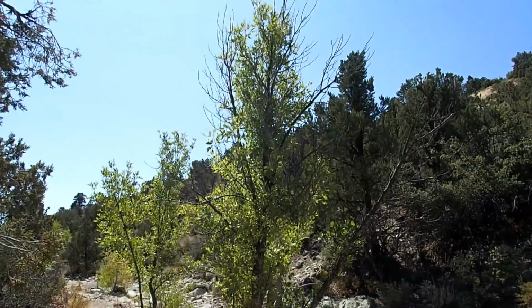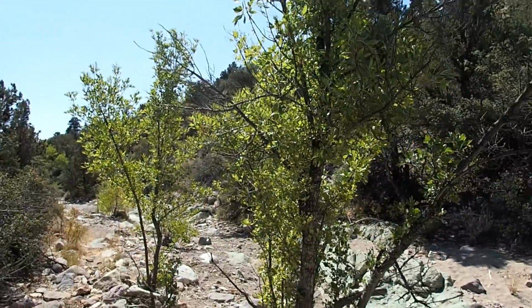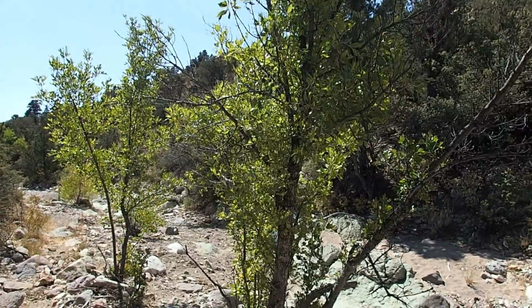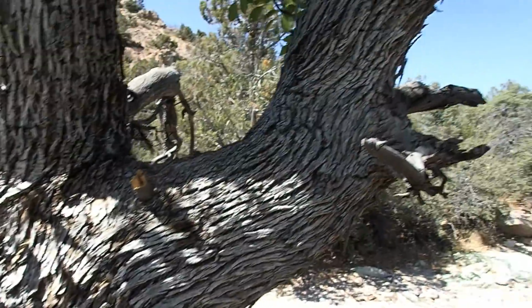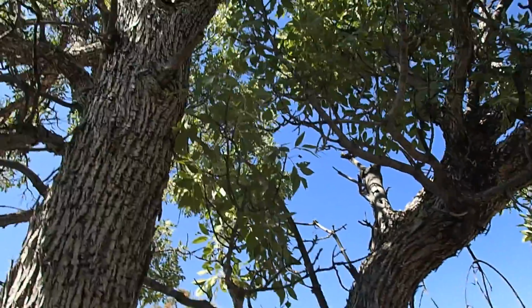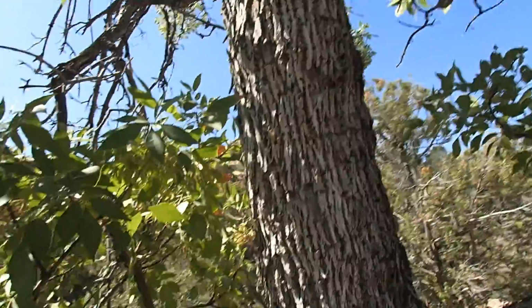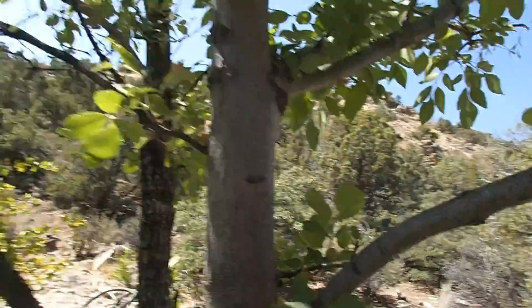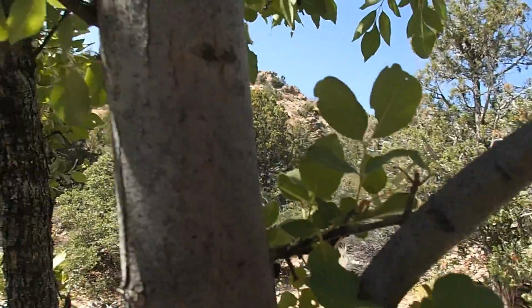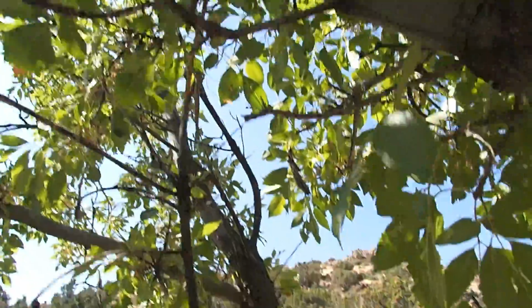Finding populations of something this big is not exactly rare, but not exactly common either. The bark gets rather deeply furrowed and ridged with age, so much so that it doesn't support lichen growth, apparently. Maybe one or two species, and that's it, of lichen.